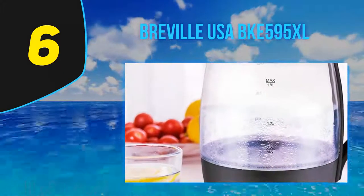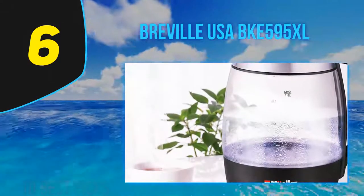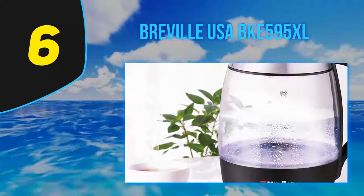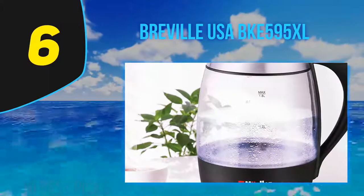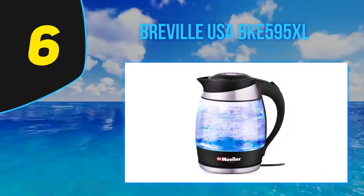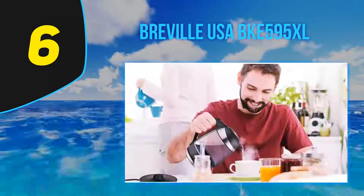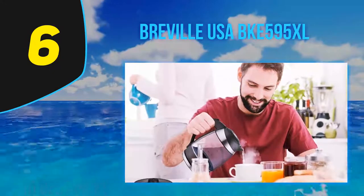When you need hot water and you're in a hurry, this is the kind of wattage you'll need. If most of your family likes a hot drink around the same time or needs water for instant soup, noodles, and more, you will need the extra large 7-cup capacity on this Breville kettle. You can prepare enough water for everyone in less than 5 minutes and don't have to heat up in shifts.